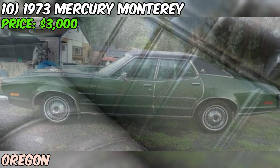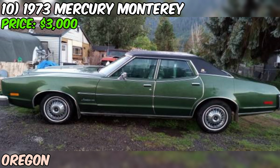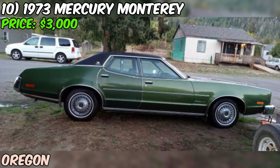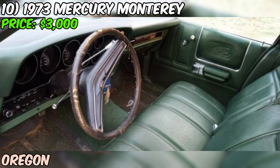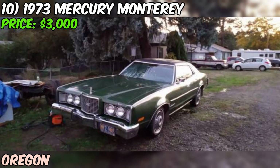Under the hood, you'll find a powerful 8-cylinder engine that's paired with a factory dual exhaust system. This combination delivers a classic muscle car sound and performance that's sure to turn heads wherever you go. But the real star of the show here is the originality of this Monterey. From the paperwork to the features, everything is just as it was when this car rolled off the assembly line back in 1973. That's a rare find in today's world of modified and customized classics.